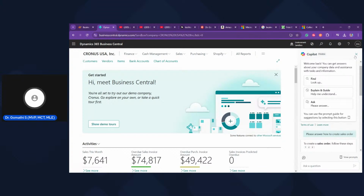This is the easiest feature. I always love it in Business Central, and I think this is recently available. I think it's been about a year, since last December, or no, I'm talking about 2023. So you can find it. This is a preview feature.